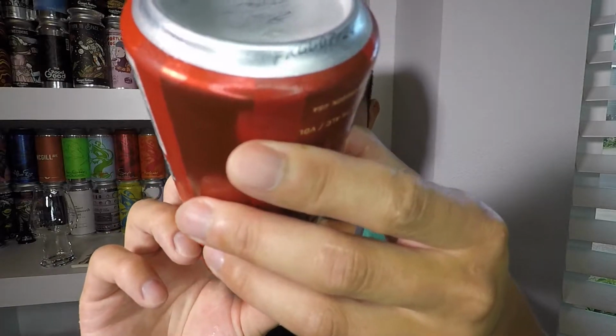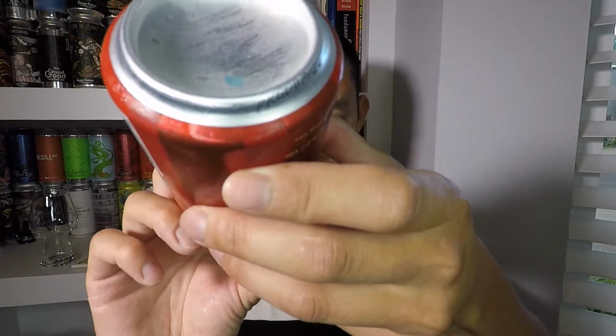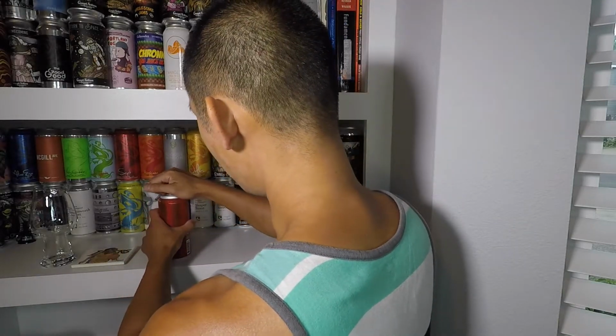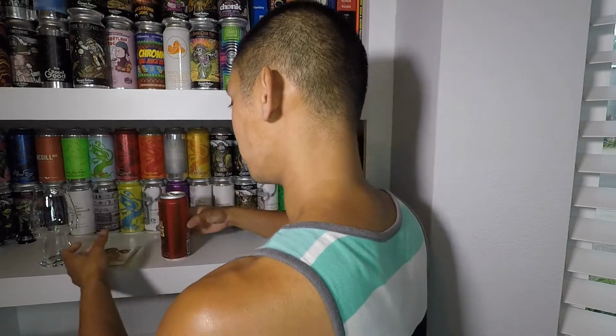It's kind of hard to see that because it's misprinted off the edge of the can there, but today is the 6th of August. It is also National IPA Day, which is why I'm drinking this, but it will not be uploaded today because I just don't have the time to edit this video and upload it today.